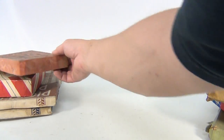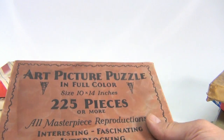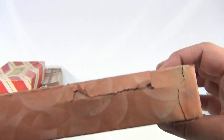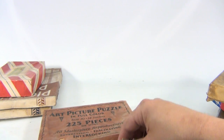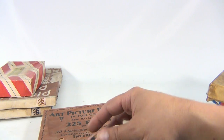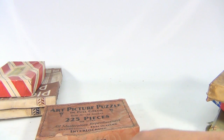Okay, so now we're gonna go to art picture puzzle in full color, size 10 by 14, 225 pieces. Number 13, The Song of the Lark. Another fair box. This says 224 pieces plus 2 pieces of paper. Not sure what that means. Maybe some pieces have come apart. This one looks better than the other one. This has got pretty cool, weird shaped pieces in there.